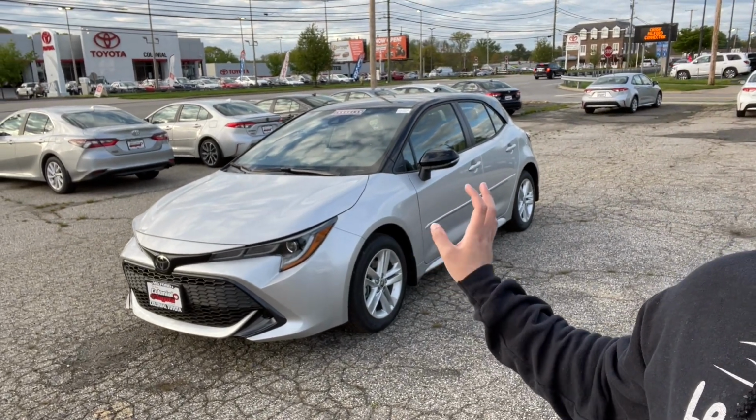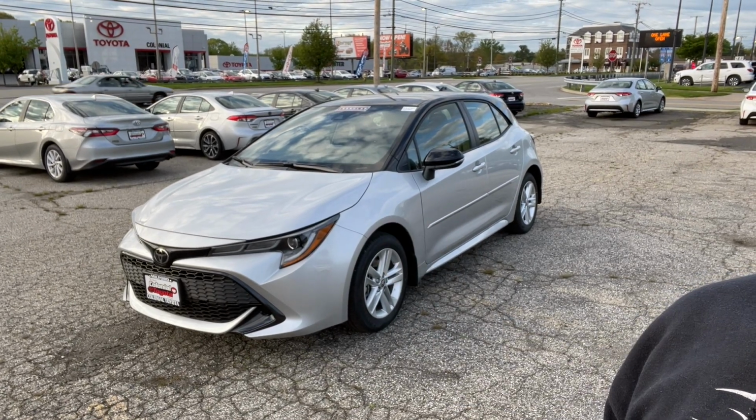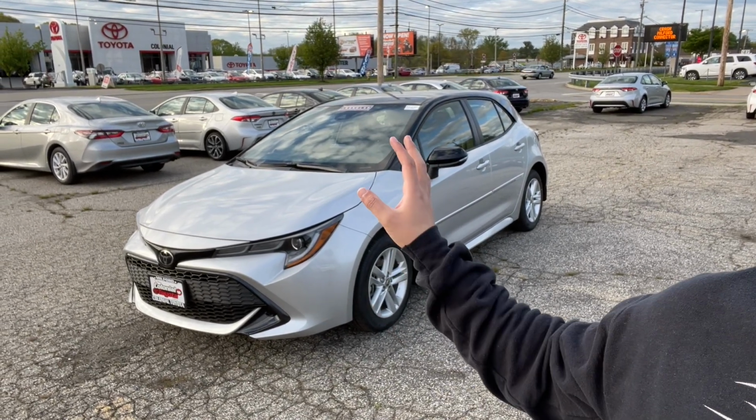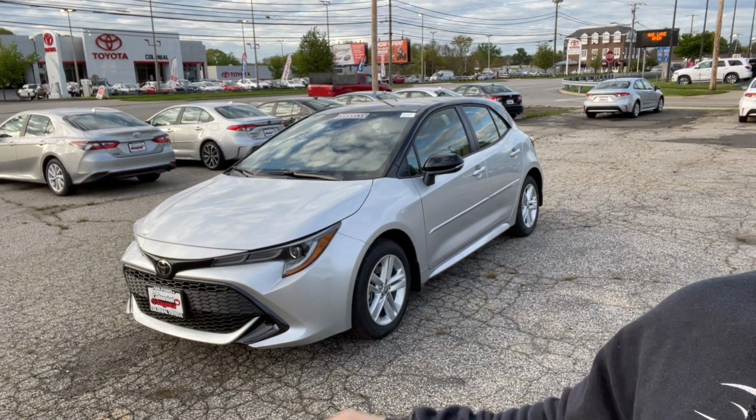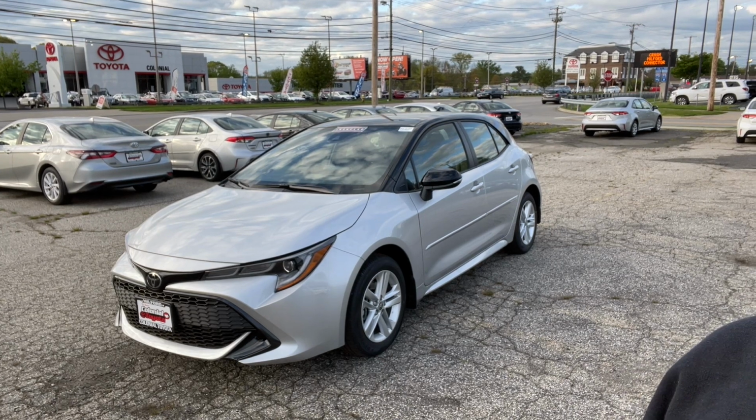In today's video I'm going to be showing you this 2021 Toyota Corolla. This one is the hatchback and this one is equipped with the 6-speed manual transmission, and this one has the black roof, the black mirrors and the black spoiler package, and it is the SE trim. But let me go ahead and show you all the features this one has.